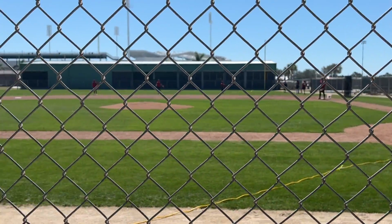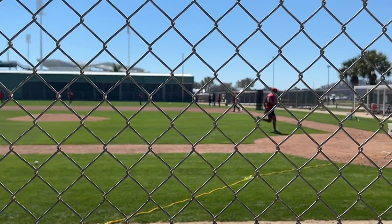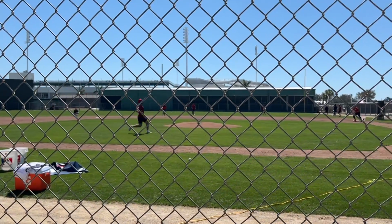So now they just stopped doing some pop-ups, and now they're working on some slow rollers here. So just fungoing some balls to the infielders. They're coming in, fielding the ball, throwing it to first. So I just want to finish up on my last thought.